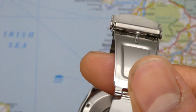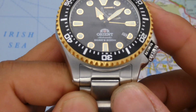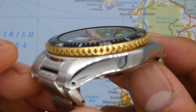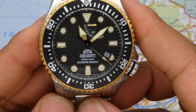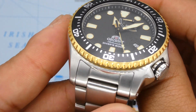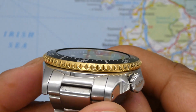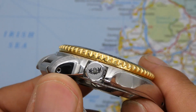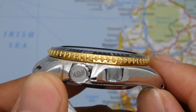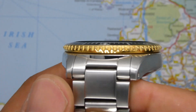But after a few months of constant wear, the buckle was very stiff, and you could tell that it wasn't quite right. The metal wasn't working very well, and that's where the first problem I had with this watch came up. I switched it out for a NATO style strap, which is one of the things I wanted to try at the time. Luckily, this watch has drilled lugs, so it made it so much easier to do.